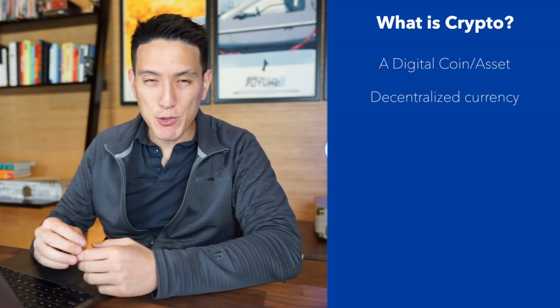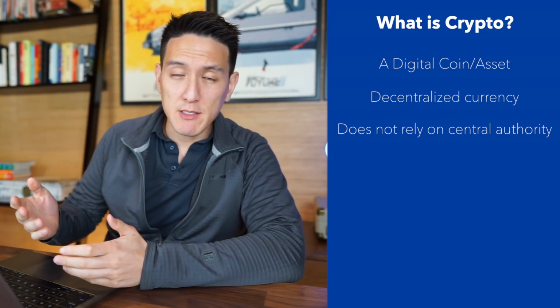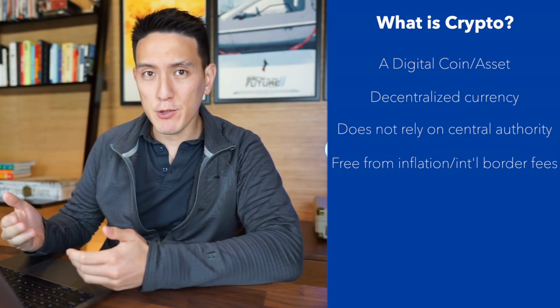So first, let's go over what a cryptocurrency is, because a lot of people are still a little bit fuzzy on the details. Simply put, a cryptocurrency is a digital coin, or basically a digital asset, and its main feature is that it's decentralized. By being decentralized, that means the currency or the coin doesn't rely on a central authority such as a central bank. Since decentralized currency doesn't rely on a bank, it's free from monetary policies that might cause things like inflation, and it's also free from international border transaction fees.